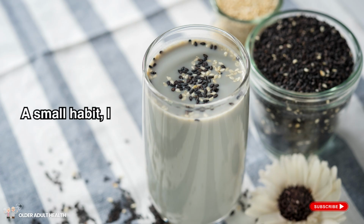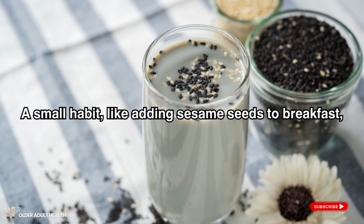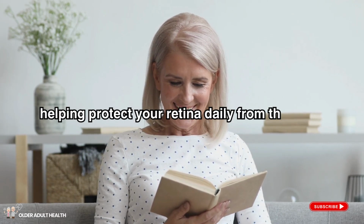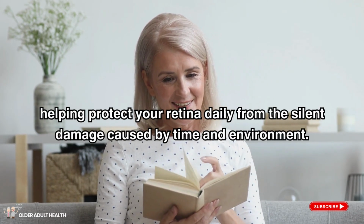A small habit, like adding sesame seeds to breakfast, can become a quiet shield, helping protect your retina daily from the silent damage caused by time and environment.